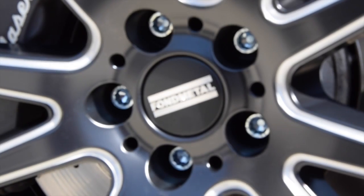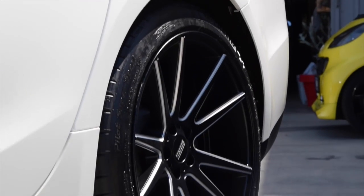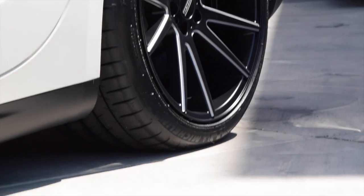So what we decided to do is we paired up with our partners at Fondmetal. Fondmetal is an Italian wheel company that's known all over the world for making really good quality, good looking, classic styled Italian wheels. Beautiful and made. This is a Maserati, so it's only fair that we put some Italian wheels in the car. So we have Fondmetal wheels.